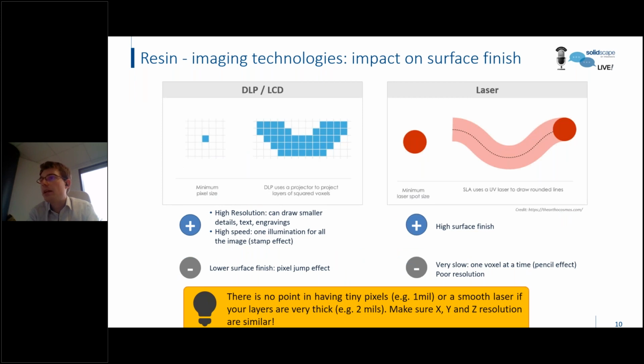I'd like to go quickly on that one. So this is a representation of DLP and LCD compared to laser. On the left, you can visualize that you have an array of pixels that you can control. So curing with a DLP and LCD machine is actually a stamping process where you will be curing all those pixels at once, as opposed to laser, where you'll be having a continuous motion to draw the contour of the part.